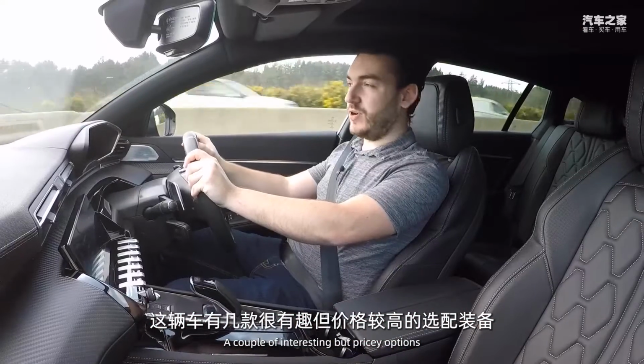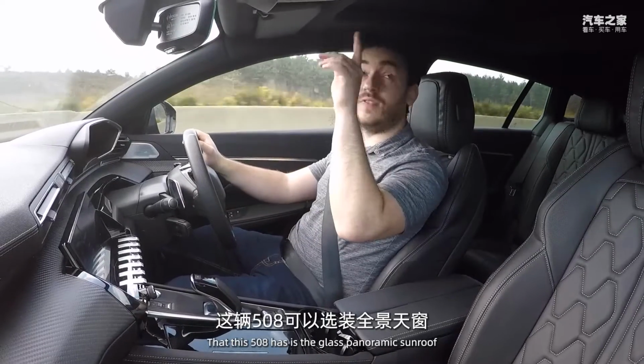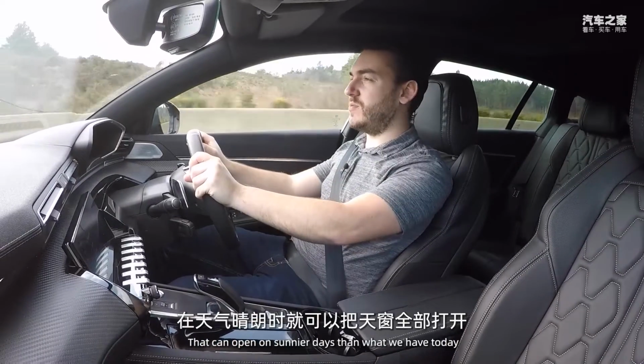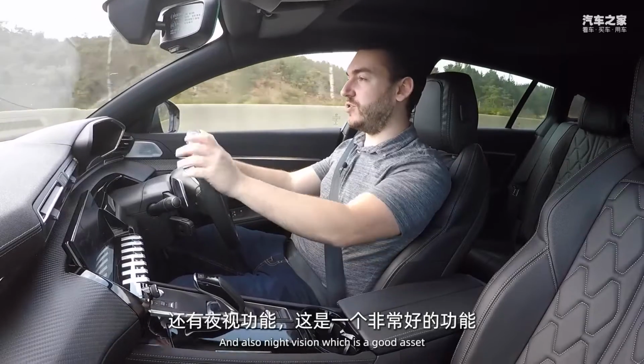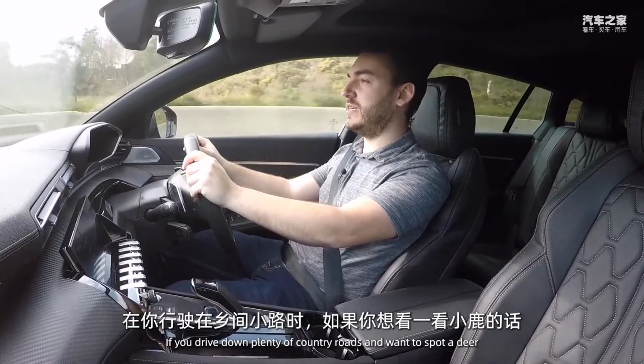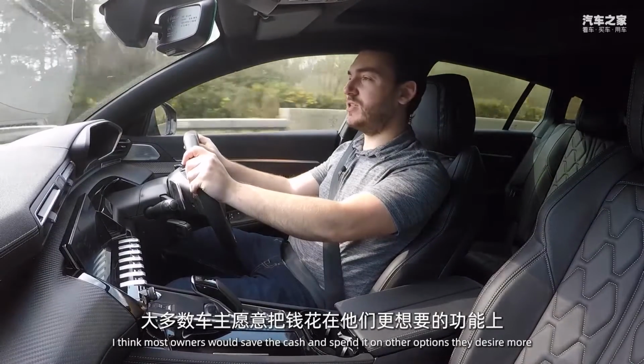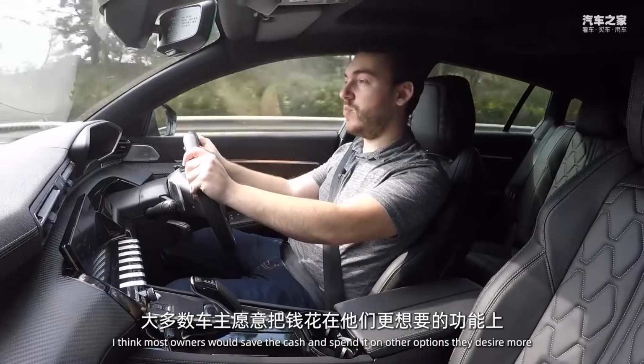A couple of interesting but pricey options that this 508 has are the glass panoramic sunroof that can open on sunnier days than what we have today, and also night vision, which is a good asset if you drive down plenty of country roads and want to spot a deer. But I'd say generally speaking, I think most owners would save the cash and spend it on other options they desire more.